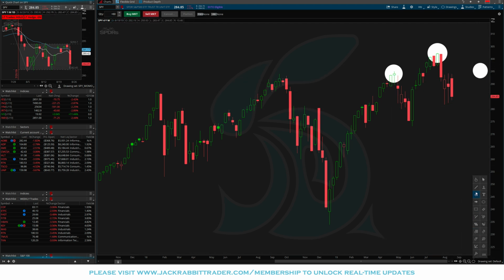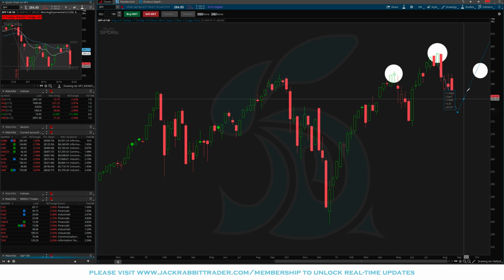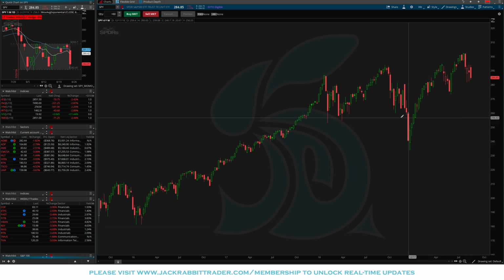So it's very possible that we get a move where we come down. Let's see how we're going to draw this. Cancel right extension. We come down, back up, and then we ultimately break down. So it could be that we're starting to put that type of pattern in play. Again, that's probably maybe 6 months down the line if we're really looking at weekly charts here. But this may be something we have to be aware of because we're starting to get this little bit of a pattern where we're starting to broaden out.